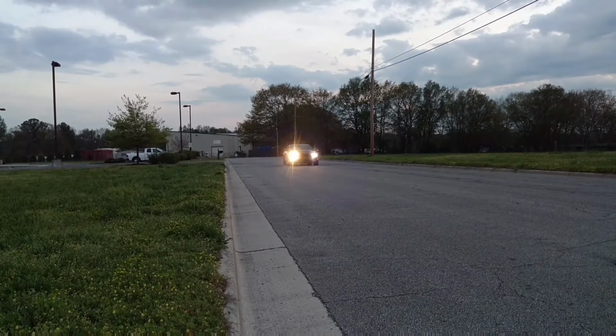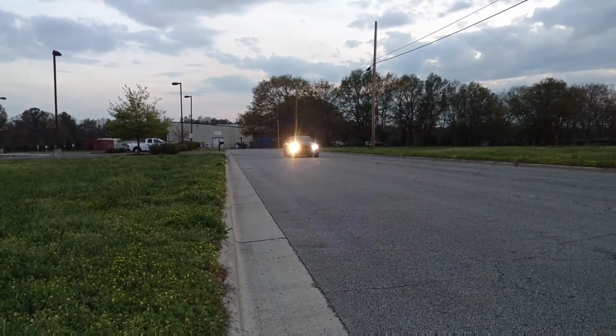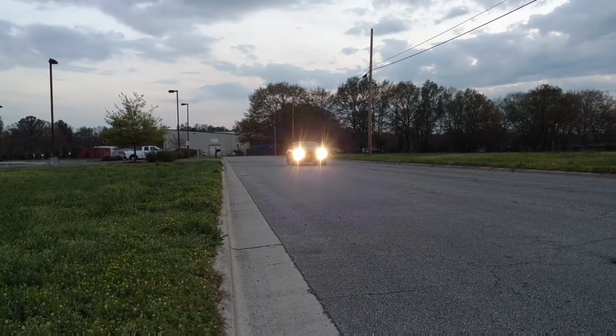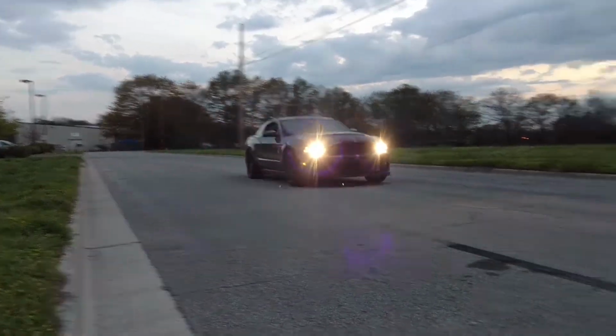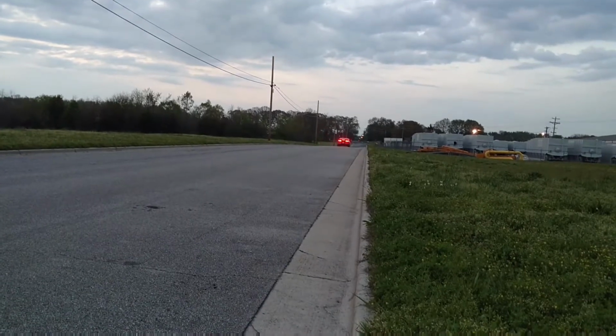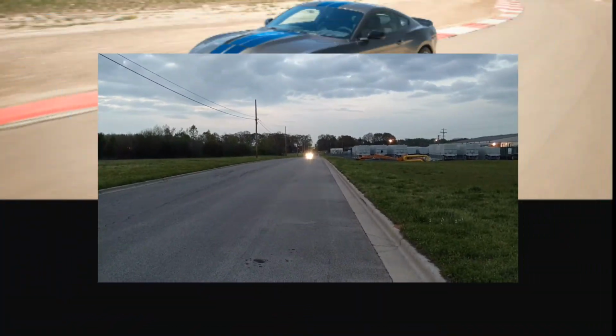You'll probably be surprised by some of these placements, but remember the comparison puts heavy emphasis on muscle and little emphasis on cornering, braking, and aerodynamics. Stay to the end where I'll explain how I arrived at these conclusions. So without further ado, here are the top 10 best modern muscle cars.